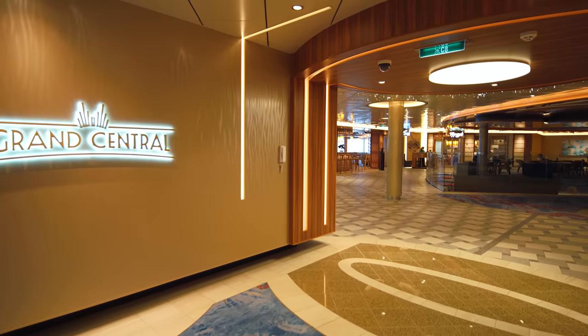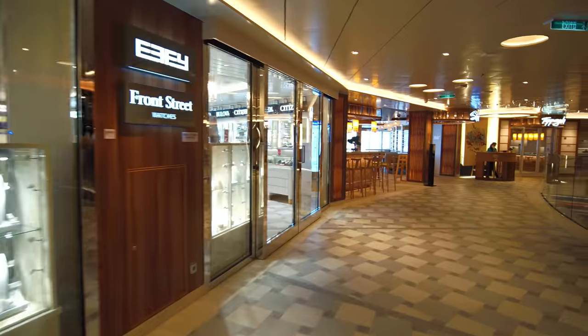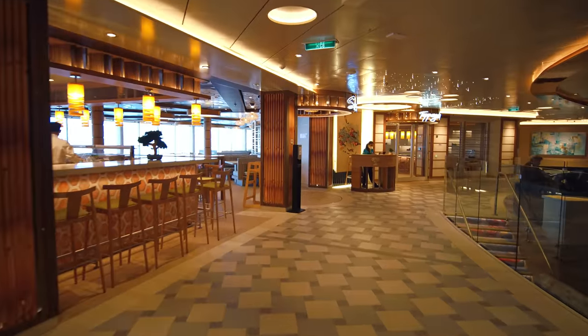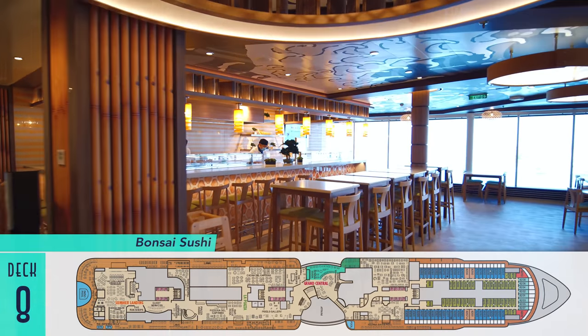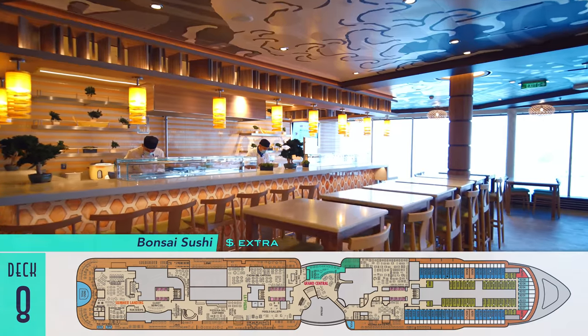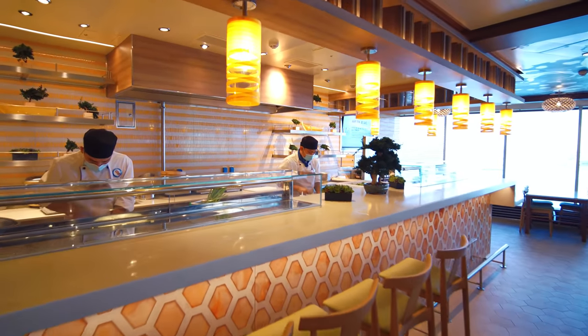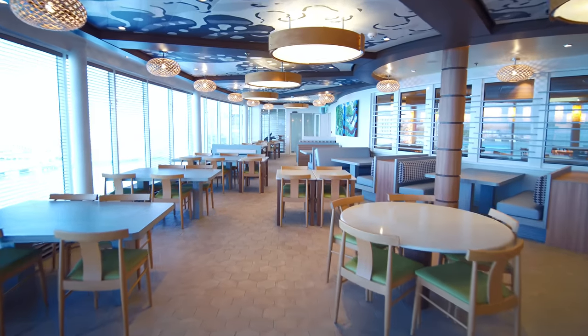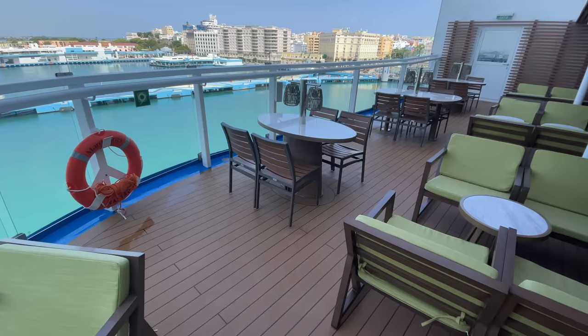Making the transition to the Grand Central area of the ship are even more restaurants. Bonsai Sushi is back, with a bar and indoor seating, as well as a secluded outdoor corner that shouldn't be missed.